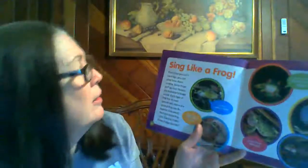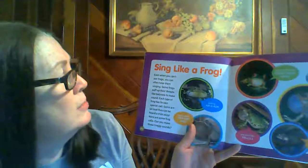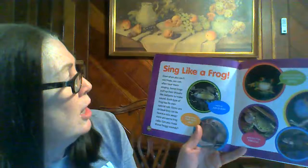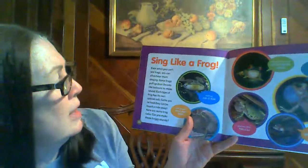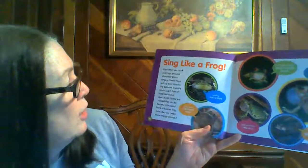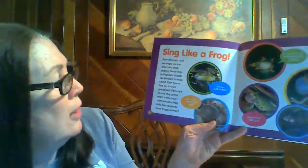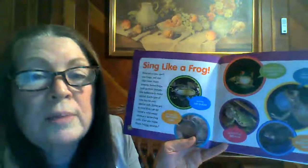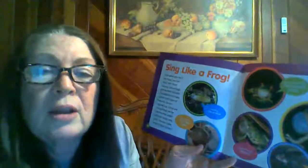Sing like a frog. Even when you can't see frogs, you can often hear them singing. Some frogs puff out their throats like balloons to make sound. Each type of frog has its own special call. Some are so loud they can be heard 1 mile away. Can you imagine a frog making a sound that we could hear a mile away?